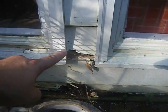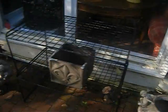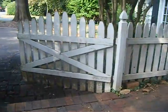This is just more of the termites. They're at least this far up in the wall. Generally, once they get in here, they've probably traveled up, for as extensive as they are. We'll walk around the front here.